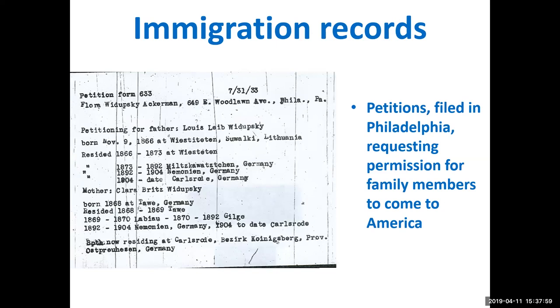So we know from his date of birth in 66 till the time of this in 33, almost 70 years, we know where he lived. And I mean, that's just very nice.